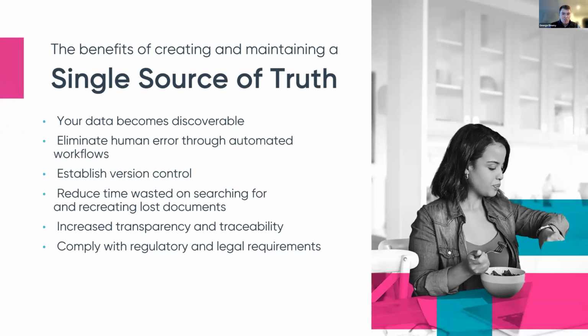Some of the benefits of centralized information really include a couple of ones you can see on the screen. I won't go into detail on all these, but just establishing version control, increasing transparency and traceability, and also complying with regulatory and legal requirements. And these requirements are put in place to provide best working standards. And that's where we, here at Ideagen Mail Manager, come in.